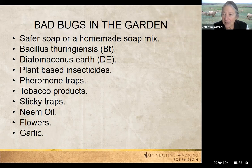Diatomaceous earth, DE, it only works for soft body insects. And DE is the decomposed skeleton remains of little plankton. And if you look at it under a microscope, it looks like glass. So for a soft-bodied insect, it's like walking across broken glass. And so it abrades the insect, but it's got to be a soft-bodied insect like your aphids.